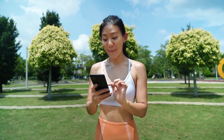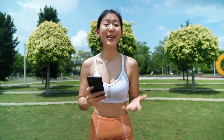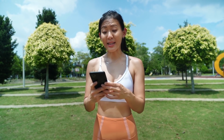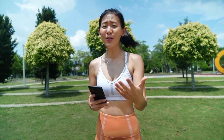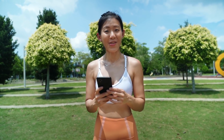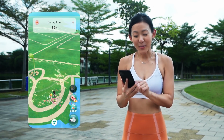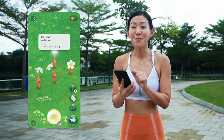Another favorite feature is the social aspect. So I'm going to invite my friends to play Pikmin Bloom and encourage them to get active. And I get to also interact with them by sending them postcards. I mean, this is such a great way to keep each other accountable while having fun together. This app has encouraged me to keep my phone in my pocket as I go about my daily activities. That's because I want to be able to log my steps and grow new Pikmin buddies.